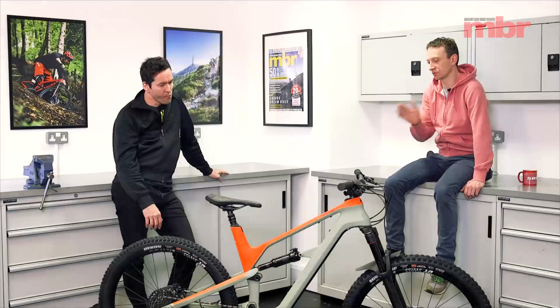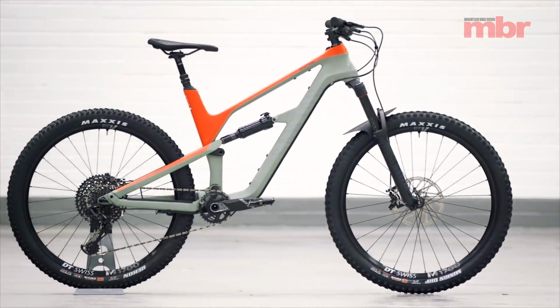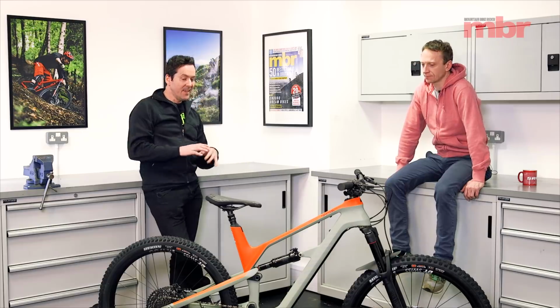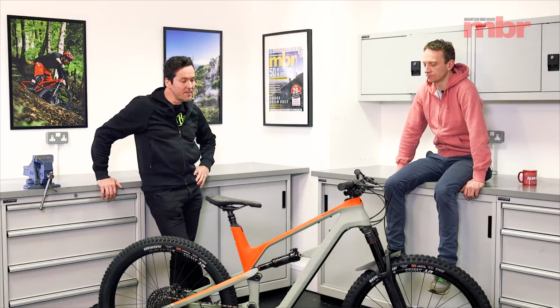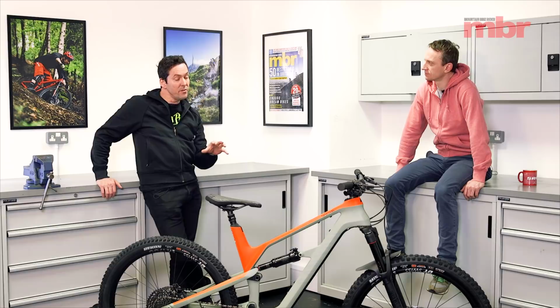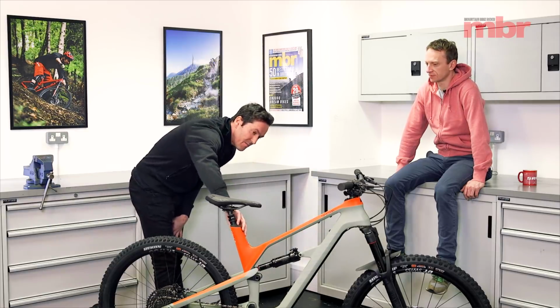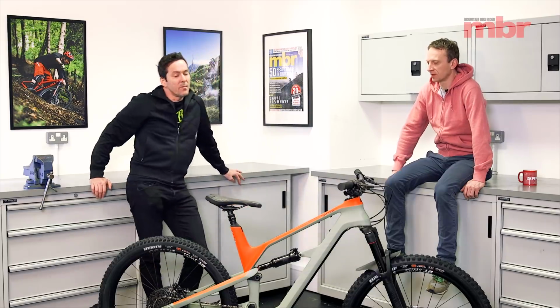When you say that the geometry and sizing is pretty similar to the previous Spectral, there must have been some other changes to the bike. Yeah, sure. I mean, visually, it looks like a completely different bike. And they've taken a lot of the design cues from the Sender downhill bike. So you've got this extended seat mast and lower top tube.